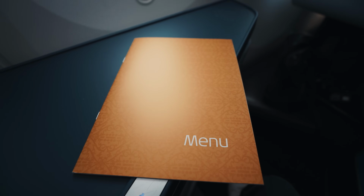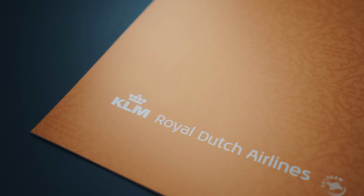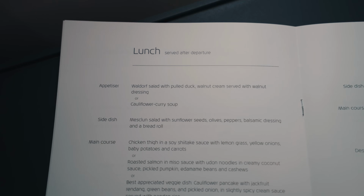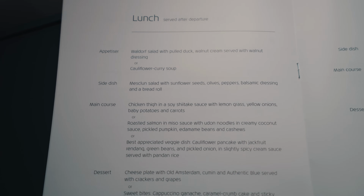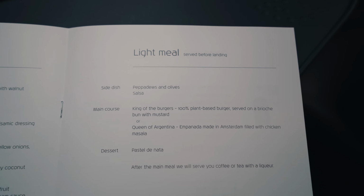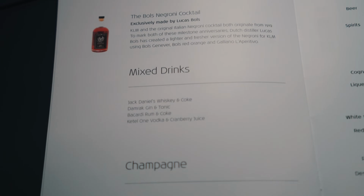Coming to one of my favorite parts of the flight, the meal service. Let's check out what KLM has to offer. On this afternoon flight, KLM serves lunch after departure. You have two choices for appetizer and three choices for the main course. Before landing, KLM offers a light meal with two options. Feel free to pause the video if you wish to read the menu in more detail.